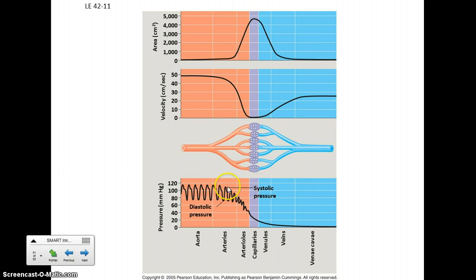So the systolic is when those ventricles are contracting and forcing blood out, high pressure. And then the dip, the diastolic pressure, is that moment in time when the heart is relaxing and the arterial blood is not under as much pressure. Because of this up and down, if an artery is severed, the blood will come squirting out with each beat of the heart, whereas when veins are severed or cut, the blood just kind of slowly oozes out.